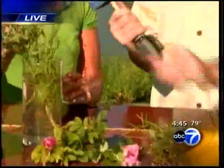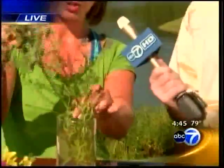All right, and this is sage? I've got Russian sage here, which is a great perennial for your garden, even if you don't have a mice problem. I also have catmint, which is also very, very strongly scented, and I have lavender. Lavender doesn't tend to be hardy here, but it's a good herb you can put in your garden during... As an annual, right? Yeah.